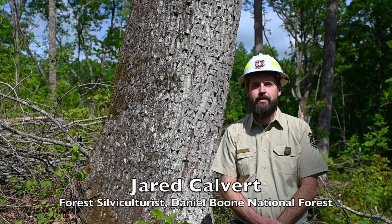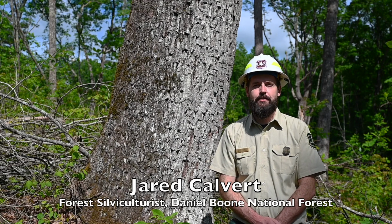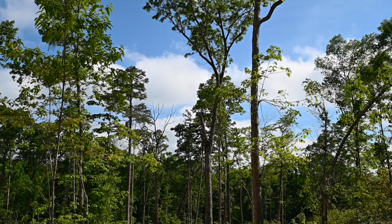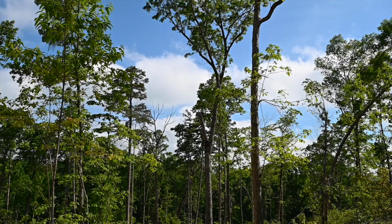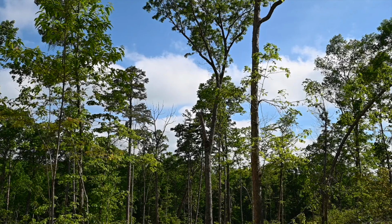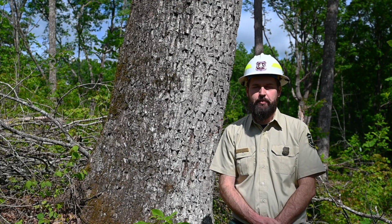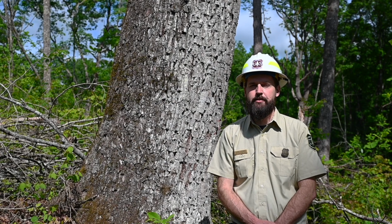I'm the Forest Silviculturist for the Daniel Boone National Forest, and I'm here today just to talk about some of the work we do. We manage approximately 708,000 acres of national forest land in Kentucky, and that's inside our proclamation boundary of approximately 2.1 million acres.